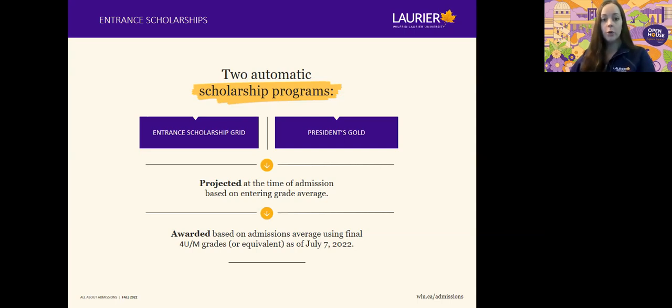This means that when we issue you an offer of admission, we will project an estimated entrance scholarship amount along with that offer. If you confirm that offer of admission, we'll finalize your entrance scholarship amount using your final 4U and M grades as of July 7th.